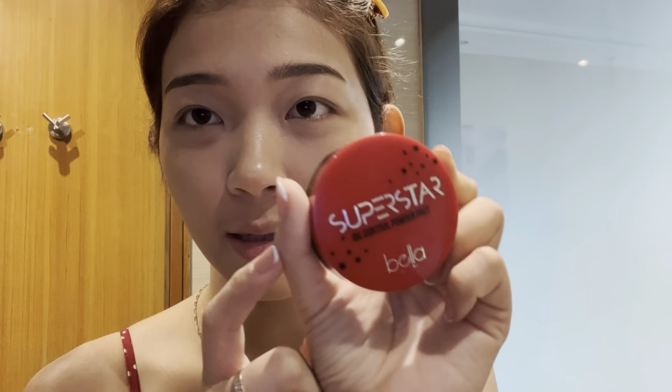This is very cute. This is my eyebrow pencil from Hardy Heart. This is like the cheapest eyebrow pencil that I can find in the market. So yeah, I'm very cheap. I've been wearing makeup for probably 8 or 9 years, but I still have a hard time drawing symmetric eyebrows. This is the powder pact that I use from Bella. I've been using this for like a year, but still it works.